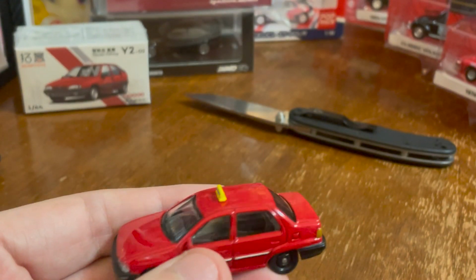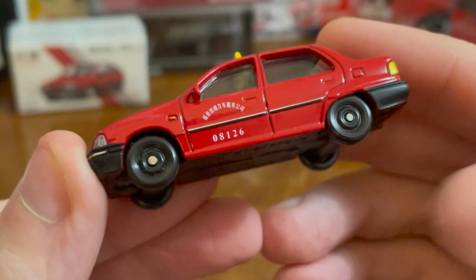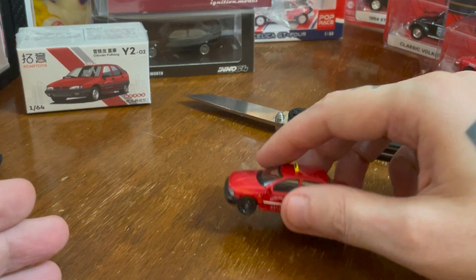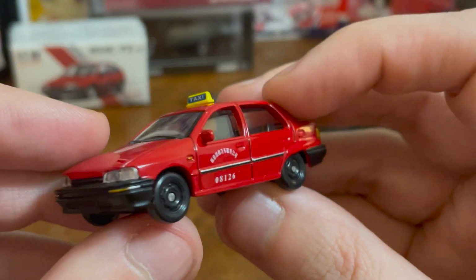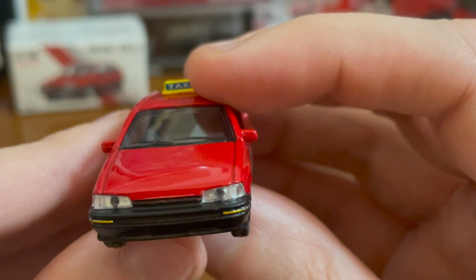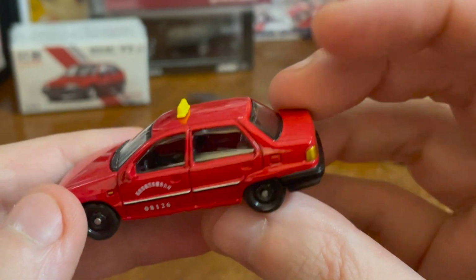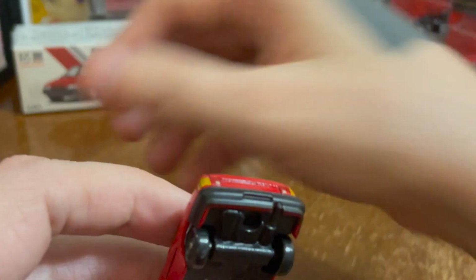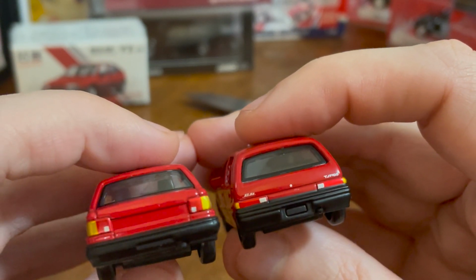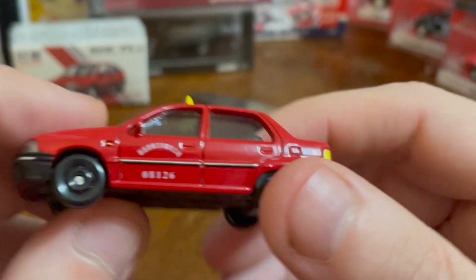So it feels similar. It has that toy feeling, and again, the wheels are, it rolls well. It makes a very toy sound when you're rolling it on a hard surface because of the hard plastic. Again, the headlights are flawless. The lines are all really good. It doesn't have the badging in the back, which is interesting, I guess.